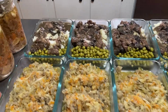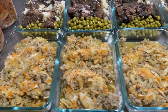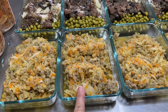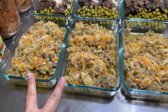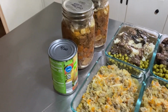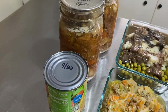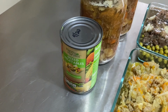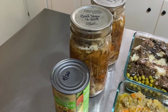So here we have the beef tip, mashed potato, and peas meal, and there is the egg roll in a bowl. And Mr. Biggs and I eat one for dinner and then another for lunch the next day because we both have a microwave at our work, so we can use that. These are for him, these are for me, these are for him, these are for me. Soup Sunday. We're gonna have this beef stew that I made in April of 2019. So that will be more than enough for us to have lunch the next day. I'll throw in this can of mixed vegetables to go with. And we'll just have either sandwiches or wraps to go with that meal, and we will have lunch on Monday.